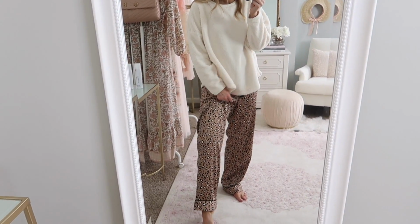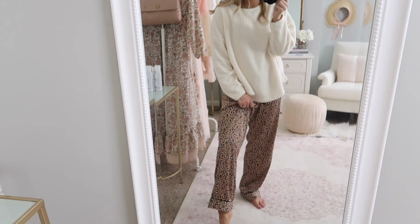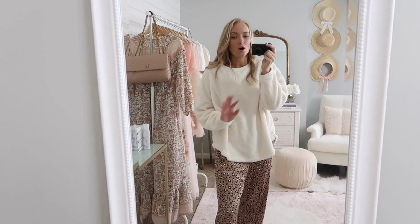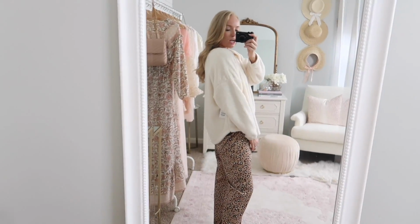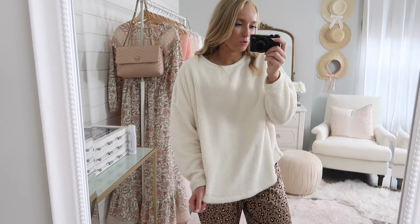I just threw on my Amazon pajamas because this is what I'm going to end up staying in. So I'll link these below as well if you haven't picked up these comfy pajamas. I wear them all the time, but it's just more comfortable because the neckline's really wide, it's very flowy, and it's also just a little more oversized, which I personally prefer when I'm lounging around the house, and this does come in multiple colors.